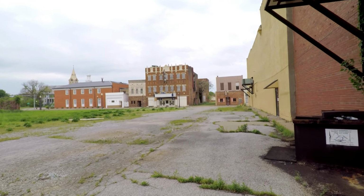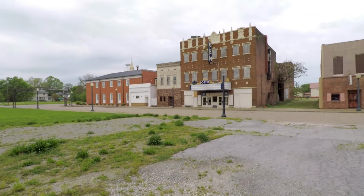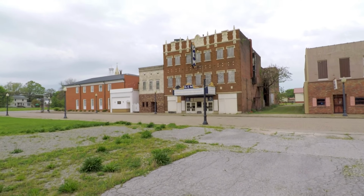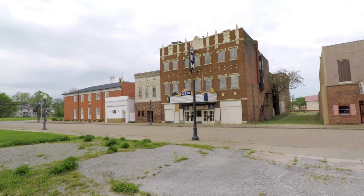There is the Gem Theater in front of us. It's kind of the middle building. Here it comes. I love Art Deco buildings.